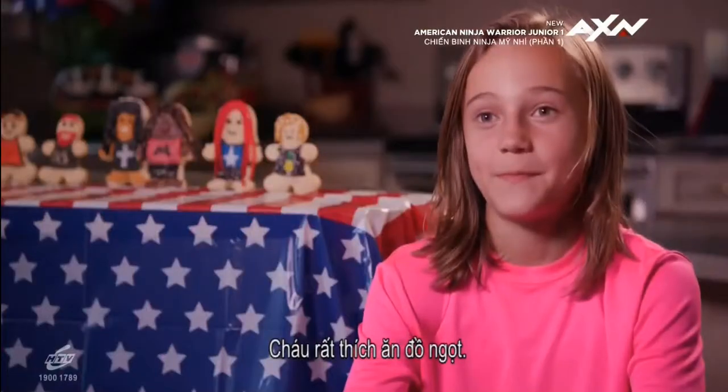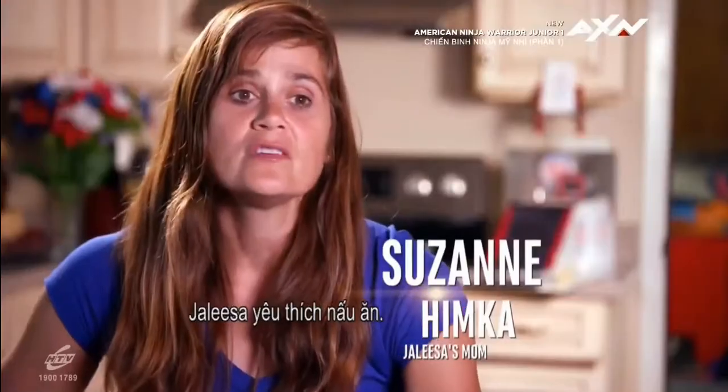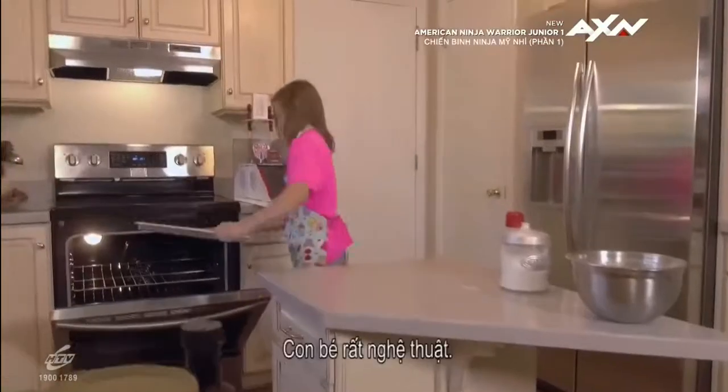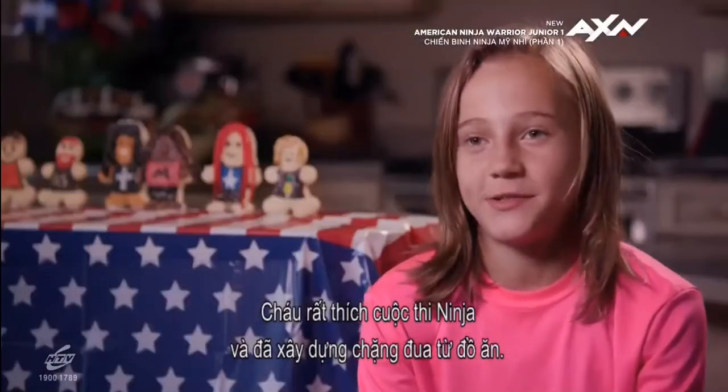I have a sweet tooth. Big one. I'm a ninja by day and chef by night. Jaleesa has always loved cooking. It's something that she's done with her older sisters. And then as she's gotten older, her skills in the kitchen have really improved. She's very artistic. I love ninja so much, I built a ninja course out of food.